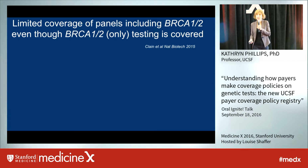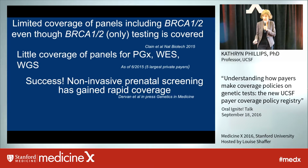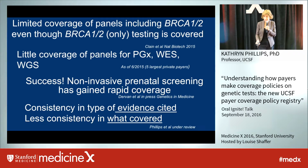There's limited coverage of panels that include the BRCA gene, even though the BRCA gene by itself is covered by payers. There's little coverage of these new panels that we have: whole exome sequencing, whole genome sequencing, pharmacogenomic panels. But there is a big success. Non-invasive prenatal screening has been a big hit, widely adopted, and payers are covering it.